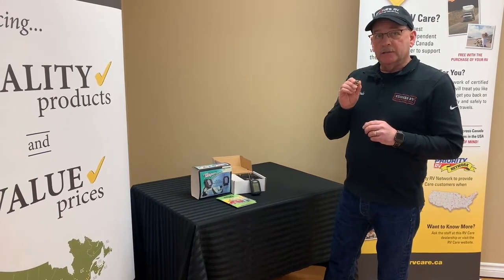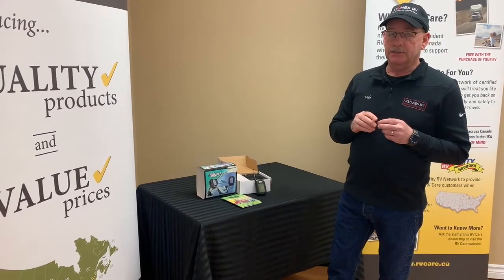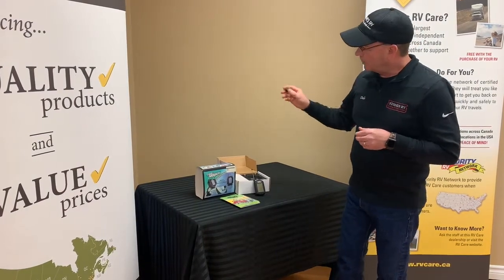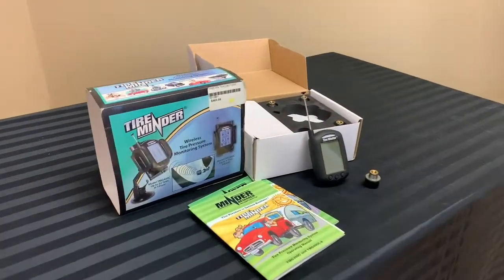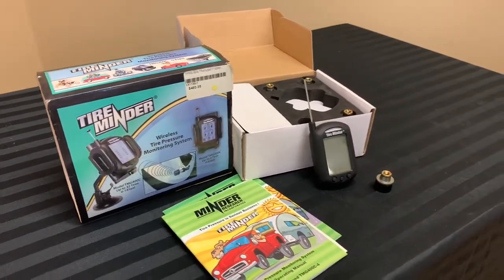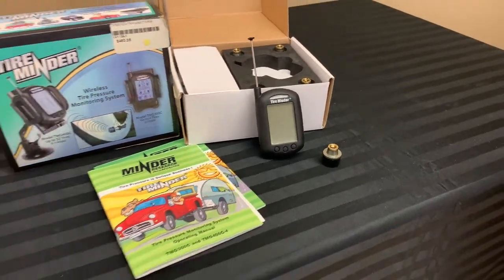Most new vehicles today, cars and trucks, come factory equipped with a tire pressure monitoring system. Why not have one on your RV? Here's our prize draw. It's a dandy tire pressure monitoring system. It constantly monitors your vehicle's tire pressure and temperature. Easy setup. Be aware of a low tire on your trailer before a blowout.